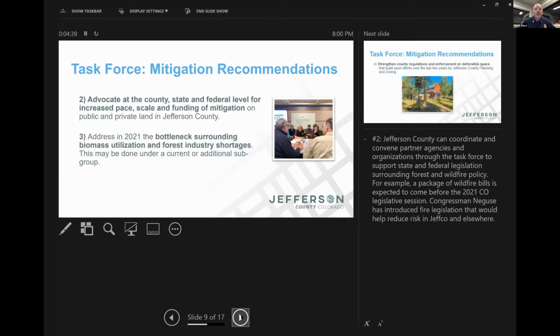The next one was to advocate at the county, state, and federal level for increased pace and scale and funding. We do have a lot of mitigation going on in the area, but it's not enough. We have a tremendous amount of untreated forest that needs to be mitigated. And the pace and scale and funding have to be increased somehow so we can actually do more.